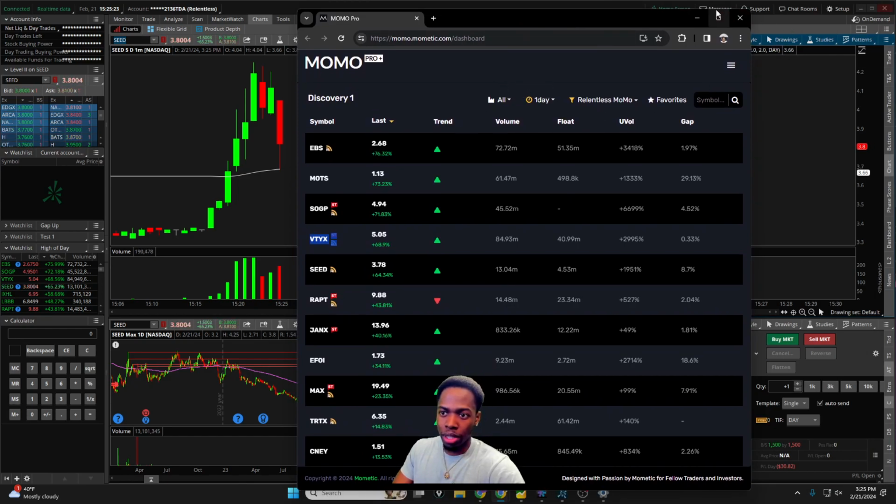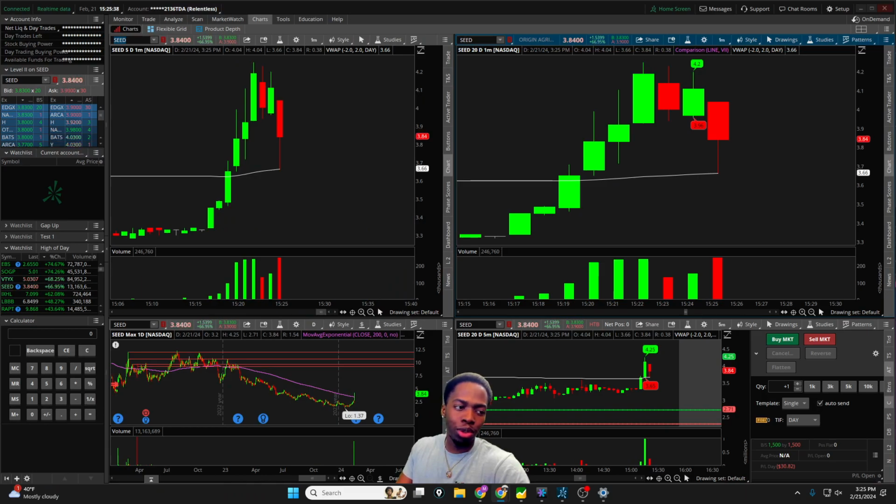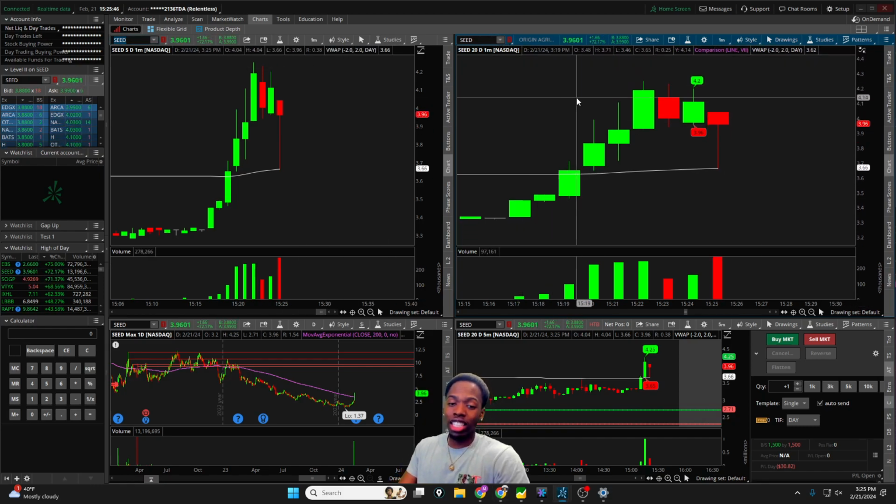I'm looking for percentage gain, good volume, high volume, the shares outstanding, AKA the float, shares that are available for the public to trade. These are the top 3 criteria that I'm looking for. I'm trying to trade the stocks that everyone is trading, the stocks that already have volume. I'm not trying to predict which stock is going to go. I'm just trying to trade the stocks that are already in play and offering opportunities.